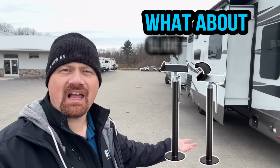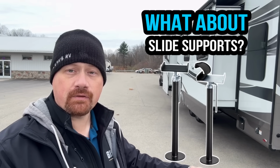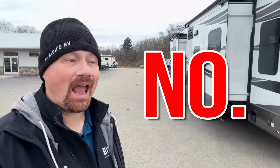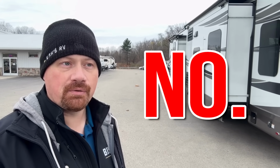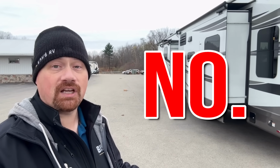One last little note for you. A question I see all the time in various RV groups and whatnot is, what about those slide support stands, those jacks that you can put under slide outs? Do you recommend those? At this point, at this time of the RV market, my answer is basically no. I absolutely do not think you should use those things. And I'll give you the real quick Cliff Notes version why. I've done a full video touching on that before.